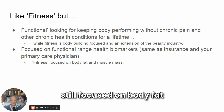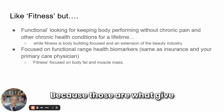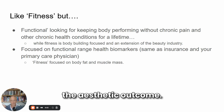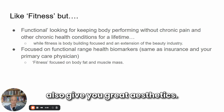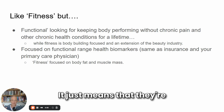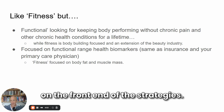Where fitness is still focused on body fat and muscle mass primarily. Why? Because those are what give the aesthetic outcome. By the way, this doesn't mean that restorative exercise can't also give you great aesthetics. It just means that they're on the back end instead of on the front end of the strategies.